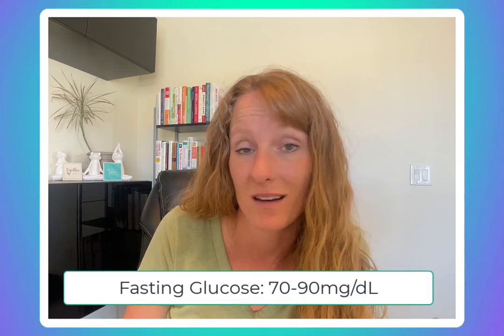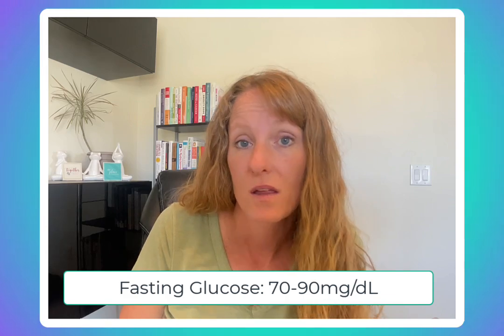The first marker is fasting glucose. Ideally, we want this between 70 and 90 milligrams per deciliter. This is your blood sugar level. Elevations in blood sugar can be due to developing insulin resistance, prediabetes, diabetes, high stress levels, an underlying infection, and even certain medications. Low levels can indicate liver imbalances, elevated insulin, or adrenal imbalances.